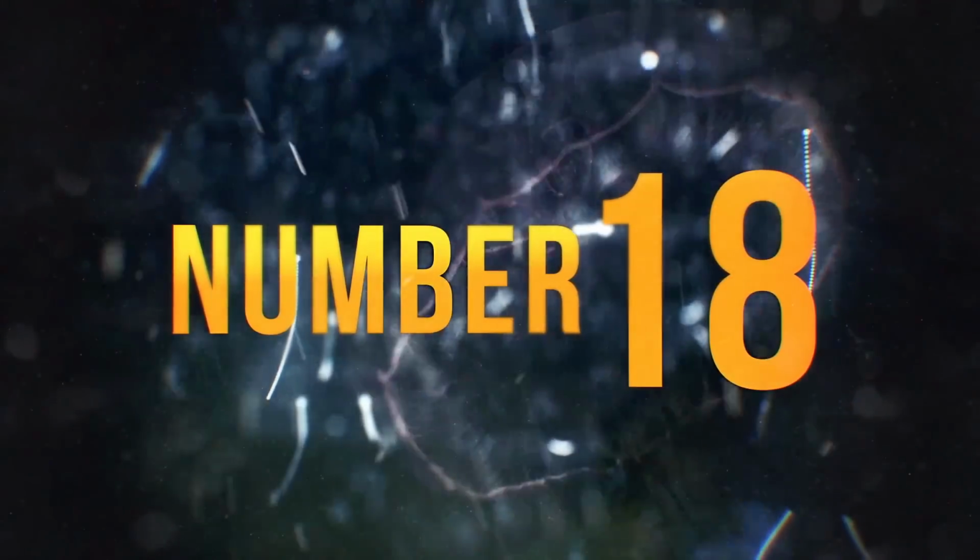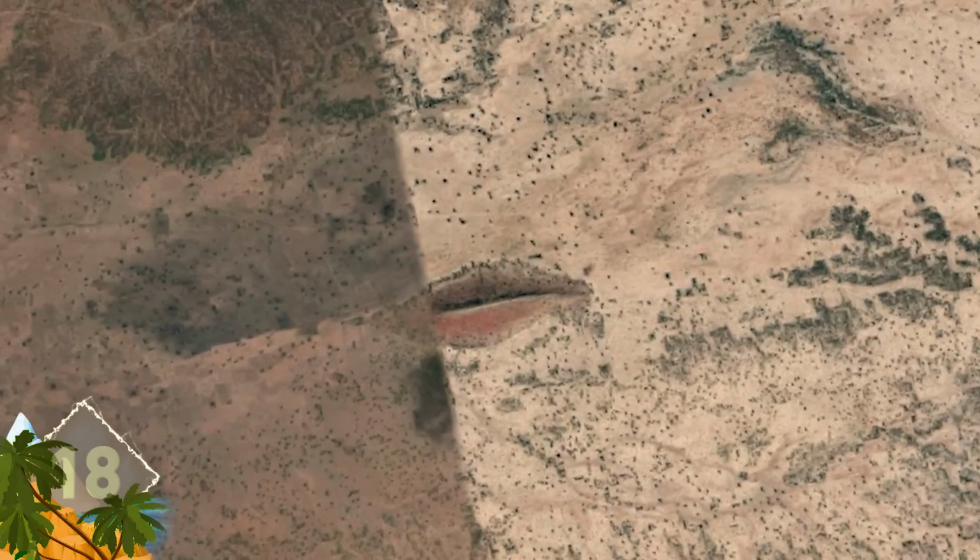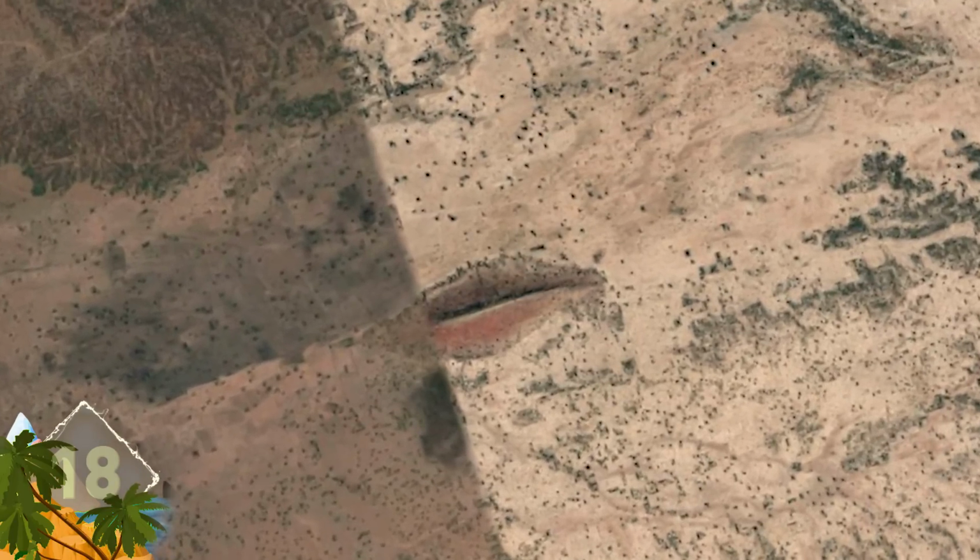Number 18. Did somebody create this formation that appears to be two gargantuan red lips in the middle of a desert? No, this is a naturally occurring land formation in the Sudanese region of West Darfur. We're told it's actually a canyon.